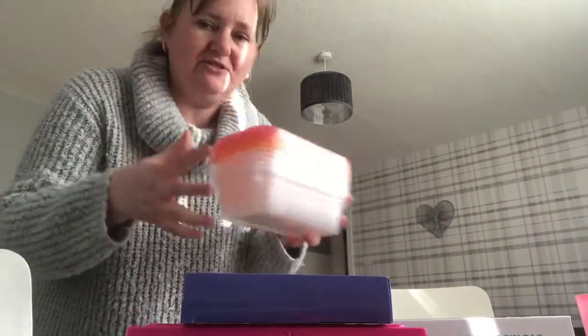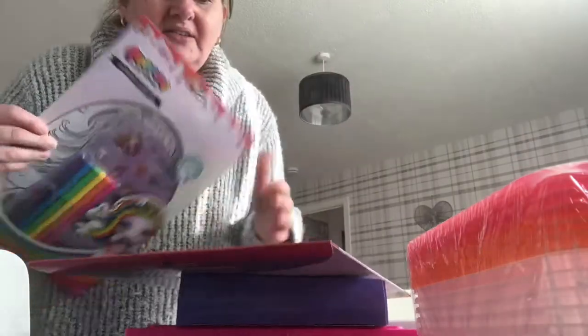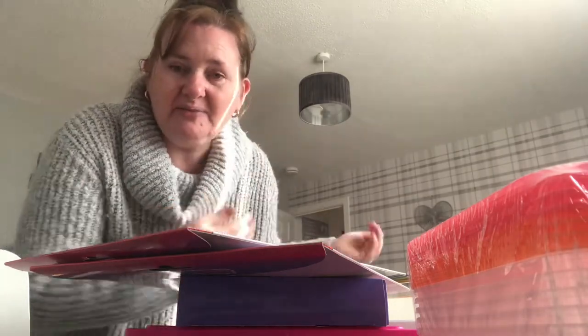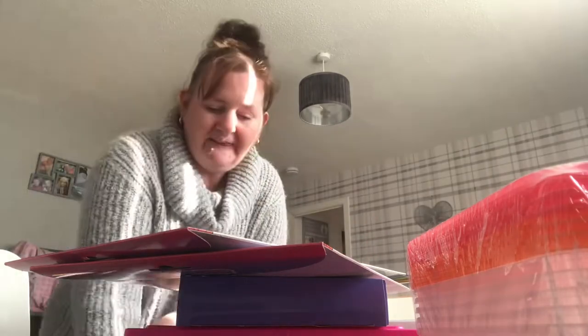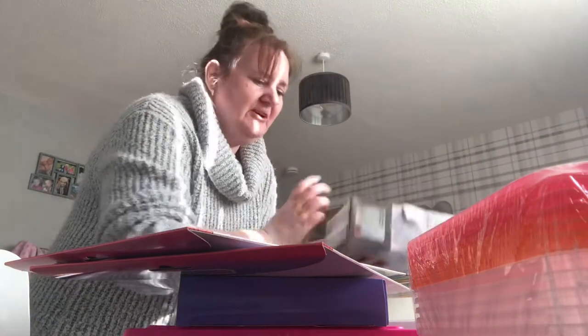Sorry, this is so rushed, guys. I'm trying to do it while she's at school. Got some storage tubs just for my grandsons' packed lunches, like for the fruit bits and pieces. She got these Potsies colouring things to put away for the grandkids' Christmases. As I said, yes, I said the C word, but not COVID, Christmas. We always buy throughout the year, and it saves a lot of money, and I have to.